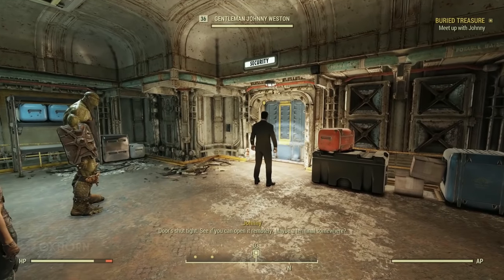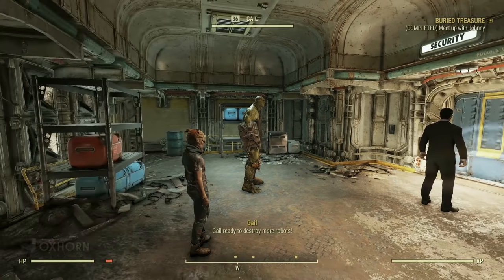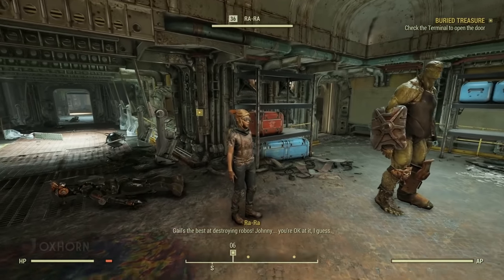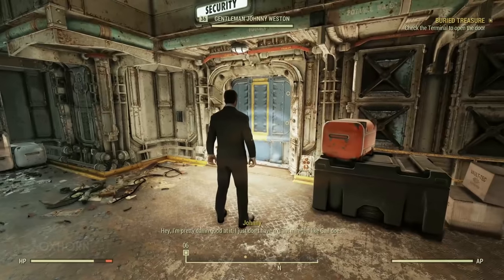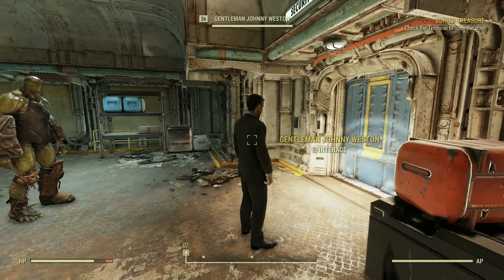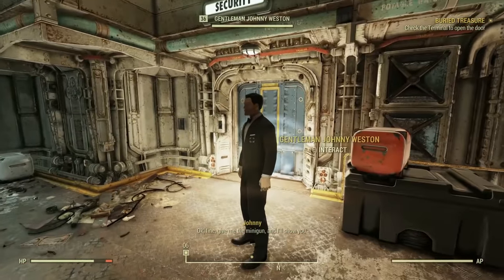Door shut tight. See if you can open it remotely. Maybe there's a terminal somewhere. We'll guard it in case anything's on the other side. Gail, ready to destroy more robots! Gail's the best at destroying robos! Johnny! You're okay at it, I guess. Hey, I'm pretty damn good at it. I just don't have a giant minigun like Gail does. That sound like excuses! Okay, fine. Give me the minigun, and I'll show you.